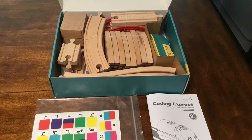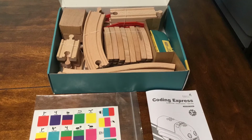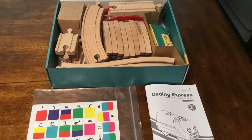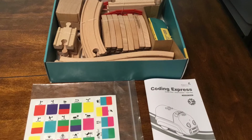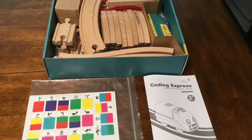The track has many different features that you can choose to build. It comes with a great instruction manual on how to build different kinds of tracks. And also there is access to their playbills, which shows different ways to use the train. So let me show you how the train works.